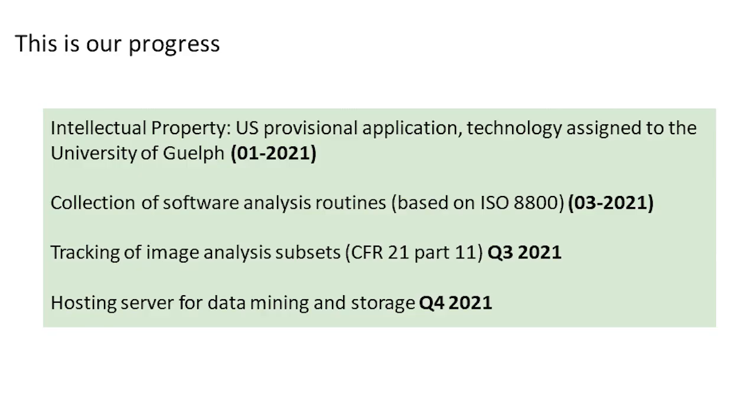This is our progress. IP was assigned to the University of Guelph in January this year. We made a collection of software routines available already in March. We plan to have the tracking and documentation of the image analysis subsets available in Q3. And in Q4, we want to have the hosting server online.